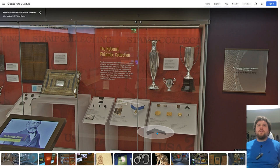The Smithsonian's first philatelic object was a pane of the 10-cent blue Jefferson Davis stamp released by the Confederate States of America in 1863. Since the National Philatelic Collection was established in 1886, hundreds of individuals have donated their collections. The Post Office Department, U.S. Postal Service, Department of the Treasury, Library of Congress, and other federal institutions have also transferred collections.